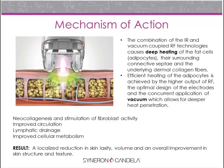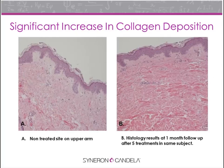And so what do we see? If you get enough output of the radiofrequency and enough of the heat of the infrared on the superficial skin, you will get improvement in skin laxity, so skin tightening, and a decrease in volume, which is fat reduction, so an overall improvement of the skin texture and the shape of the body.